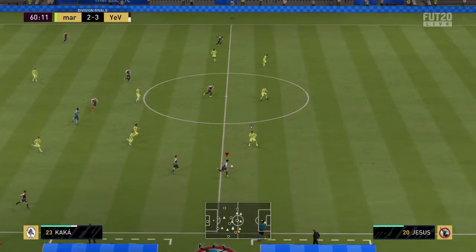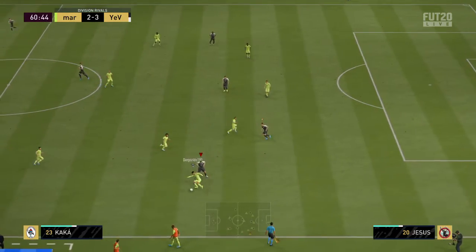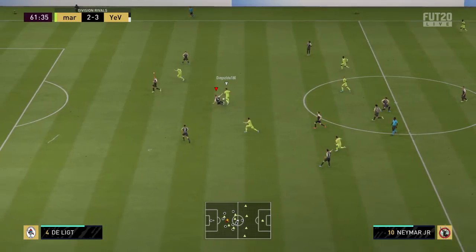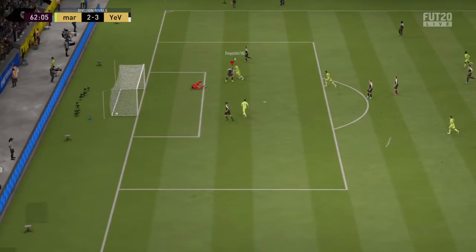We've reached the hour mark. Half an hour to go. Trying to catch the other team out with a quick break here. That's a missed opportunity on the counter-attack. Fabinho. Neymar. This could be it. And there it is!